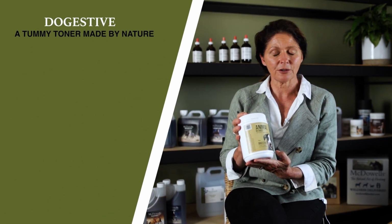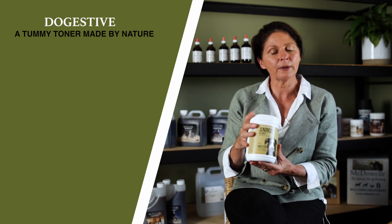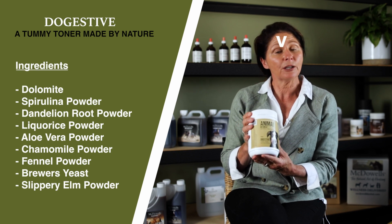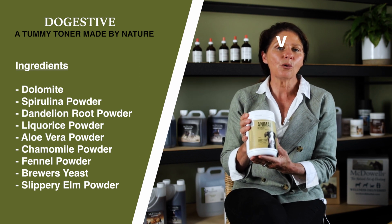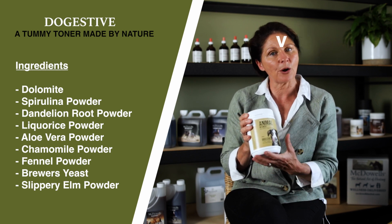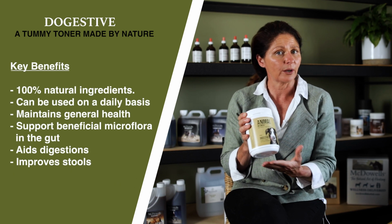This is the Dogestive product. It's an equivalent product to our Equigestor product that we make for horses. This product is a combination of nutritional powders, herbal powders, like slippery elm, fennel, licorice, a few other more interesting ones like chamomile, that all have a great benefit to tone the digestive system, support the microbiome, and also soothe any pain that might actually be present, for example, with colic.